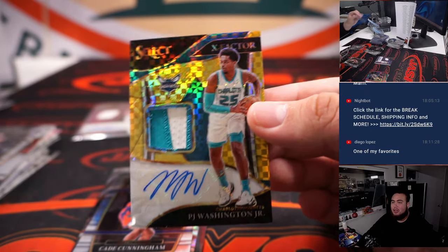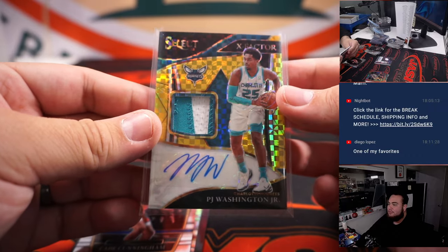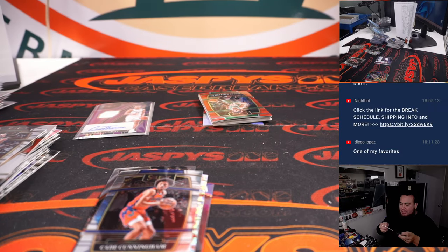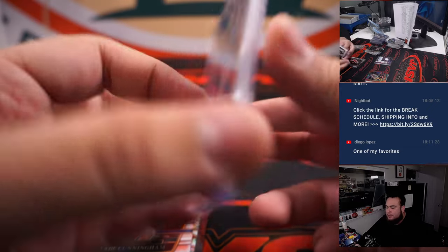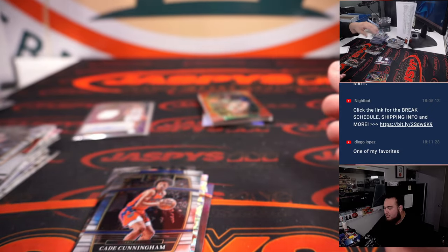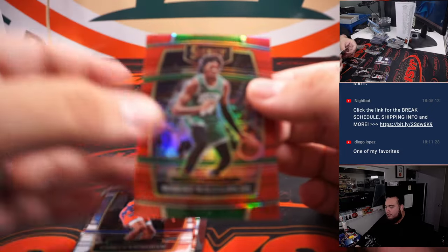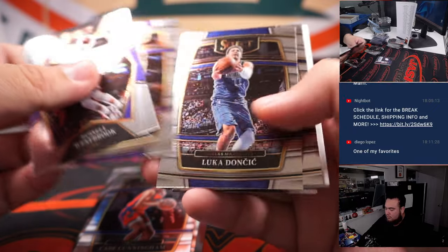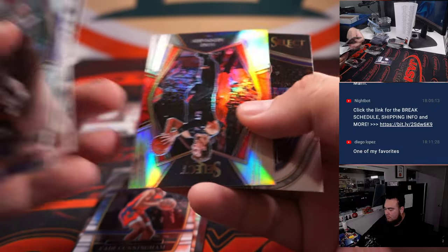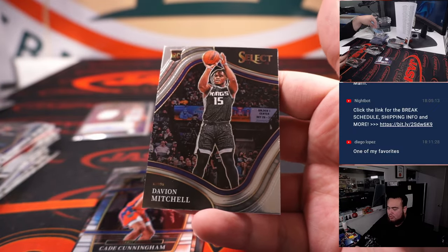Gold. This case had a lot of gold. It just was hit all in the first half. Very nice patch autograph, I should say. And Brooklyn Nets is Daniel... not Brooklyn Nets. Charlotte Hornets is Daniel Smith. 1 of 10. We have a Robert Williams. And a Davion Mitchell, courtside.